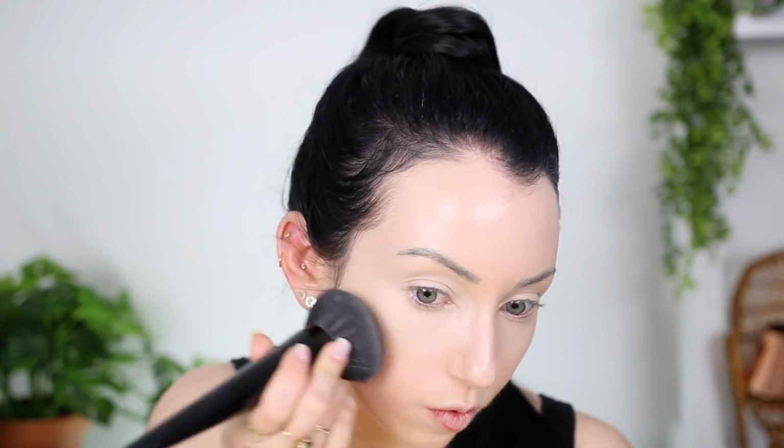This is the lightest shade. Physicians Formula runs really dark usually with their powders. I like to just press my powders into my skin rather than blending because it just lifts up the foundation underneath.